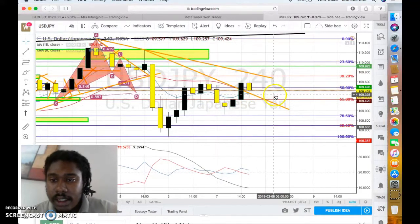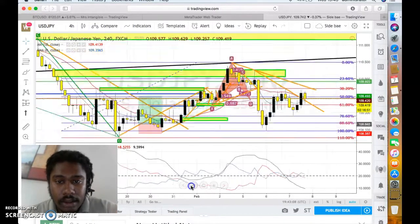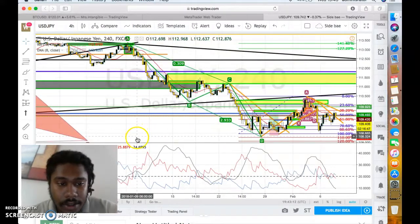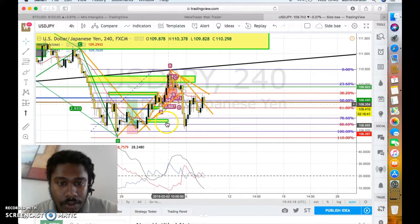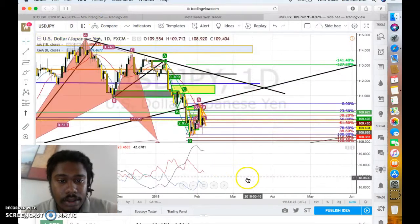When you go down to the H4, that's a smaller pattern. That one I think is invalid. But this pattern right here, yeah, the H4. Let's see if I can get it bigger. There we go. No. I think it's a daily pattern. Yeah, see.